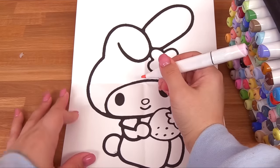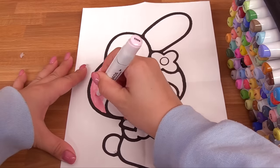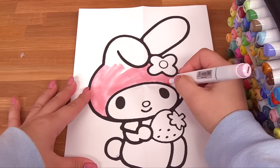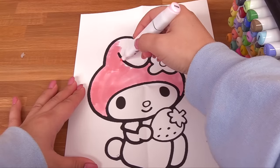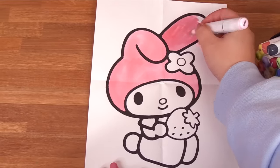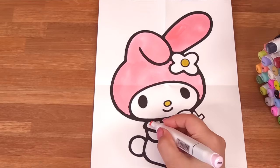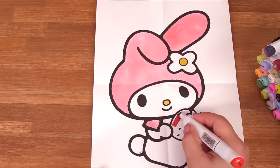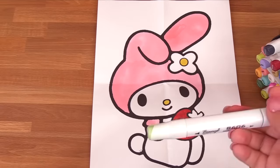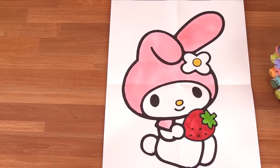All right, so My Melody is pink. She has a yellow nose, and we're gonna use yellow for her flower. Let's add some more pink over here. And let's color the strawberry red. Let's make the leaves to the strawberry green. And our My Melody coloring page is done.